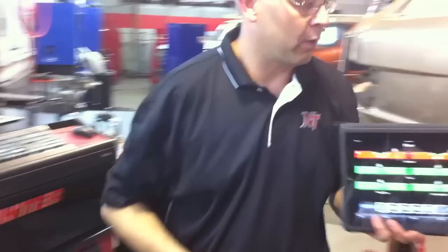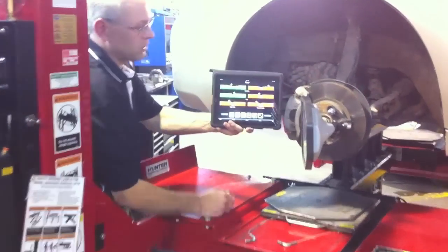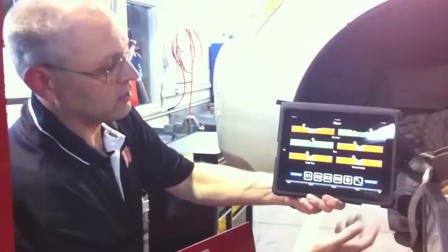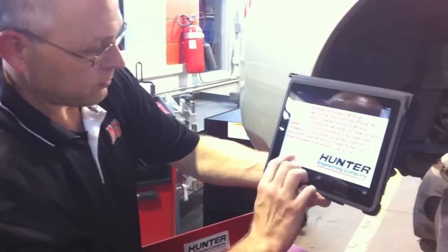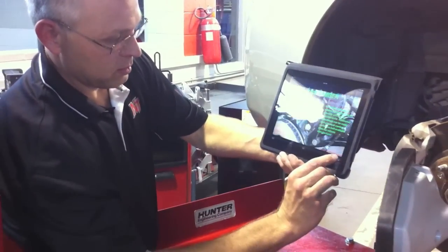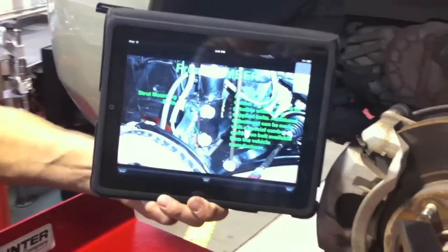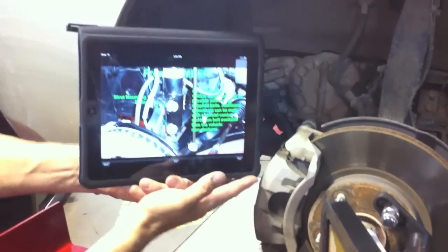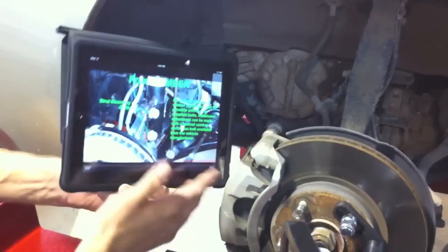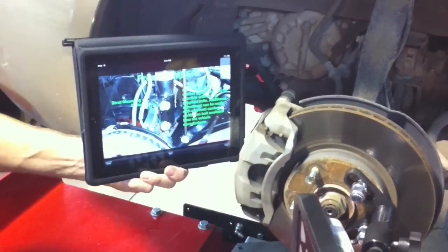We have all the function buttons at the bottom so they can take over and control the alignment. They can also take the iPad over to the car, and while they're making adjustments on the front end, they can watch the graphs change. One of the other really neat things this application does is we can go into images, and we see where we need to make the adjustments on this car. This information is also available on the screen of the alignment machine, but it allows the student to have the iPad right at the car, see where he needs to adjust, and hold it right up next to the car. It's much handier than having to crawl out from underneath the car and go to the machine.